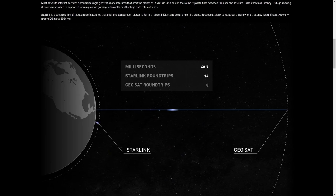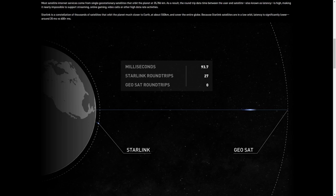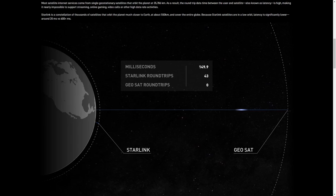For those of you who don't know what latency is, it's basically the time it takes for your internet to interact with the rest of the world. So if you're playing a game, it's basically the time it takes for you to press a button and for the game to realize you're doing something, and for whoever is playing with you to see the action that you've taken. So the lower the number, the faster your internet is going, basically.